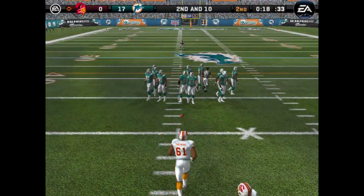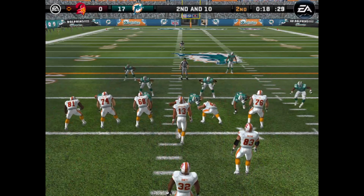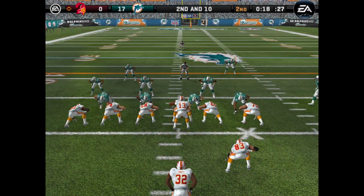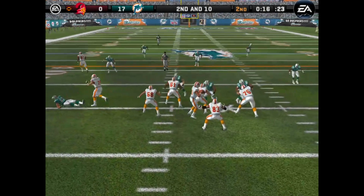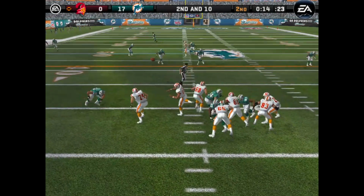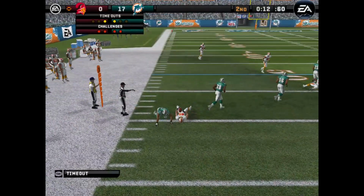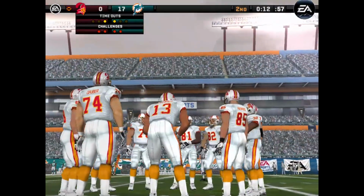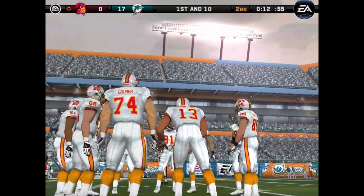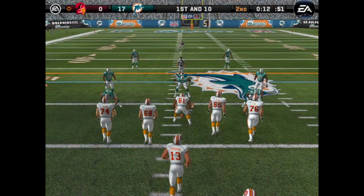Second and 10. Ball on the 32-yard line. Miami goes with a 4-man front. Drops back. Knock it down. with the pass. And this pass is completed. Buckley is there on the stop at the 43-yard line. Great throw to beat the zone. I'll tell you, the defense has to do a better job of coming up and clamping down on the receiver whenever he enters their zone.